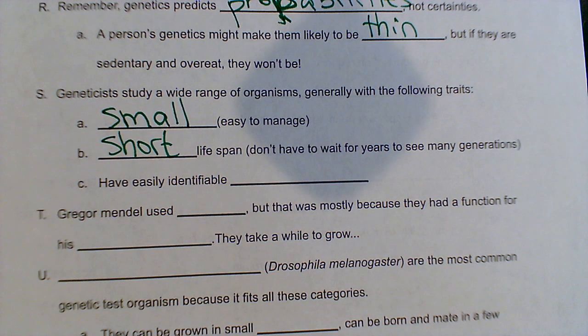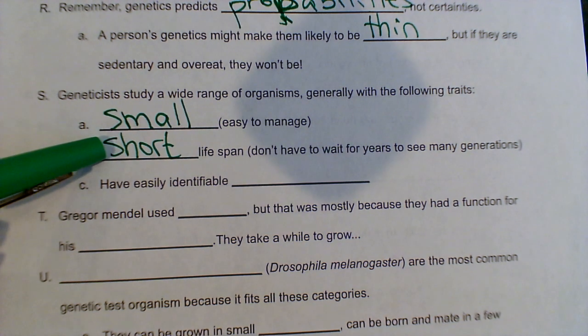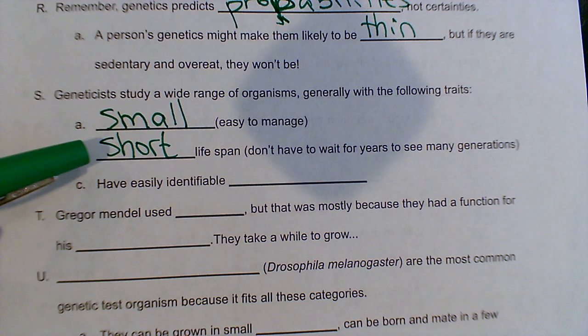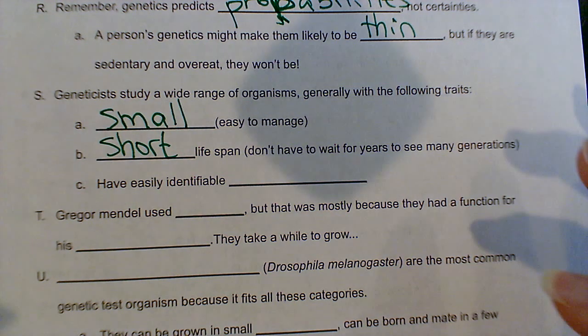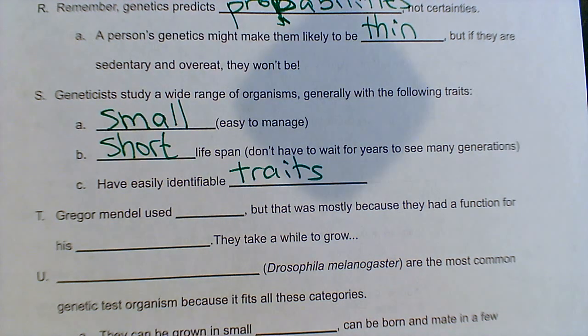If I want to see the result of a genetic cross, I would not want to use something that can't reproduce for the first 10 years of its life, and gestation lasts a year, because that would take forever, right? So I want something with a short lifespan, something that can be born, reproduce, and we can see the results of its reproduction in a short amount of time, and also have easily identifiable traits.